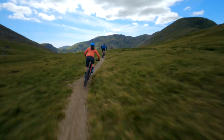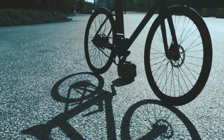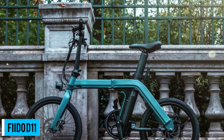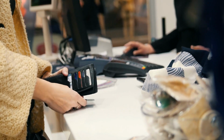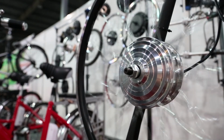Today we are looking at the best electric bikes of 2021. Number 1 will definitely make you want to use all that stimulus money, so watch out for that. Let's begin. Fiido D11. Not everyone can afford a premium electric bike with prices that usually start at $1,000.